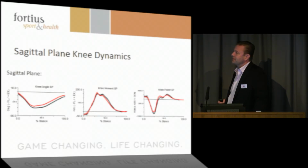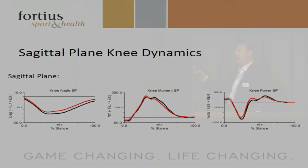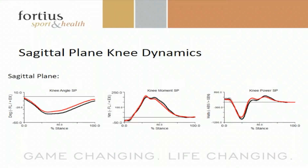So Doug, these are the only graphs in this talk, because Doug doesn't like graphs. He says podiatrists really don't like graphs, right? He's embarrassed me many times.